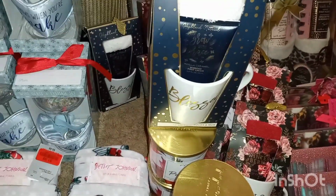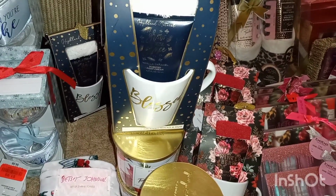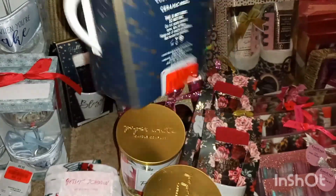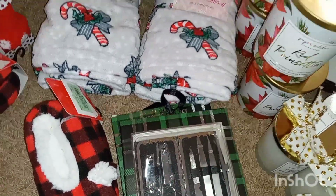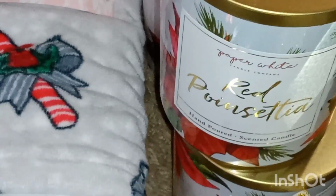This Highland Natural is a mug that says blessed, with a scented foot cream. This was $1.99. I have two of them. Oh, I heard my knees crack. These are two week candles, poinsettias, or poinsettia, depends on how you pronounce it. These right here, I have four of them.